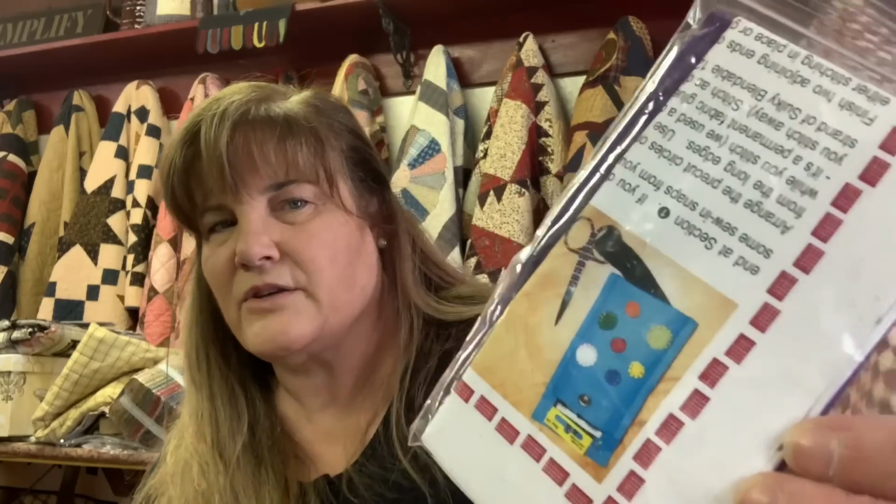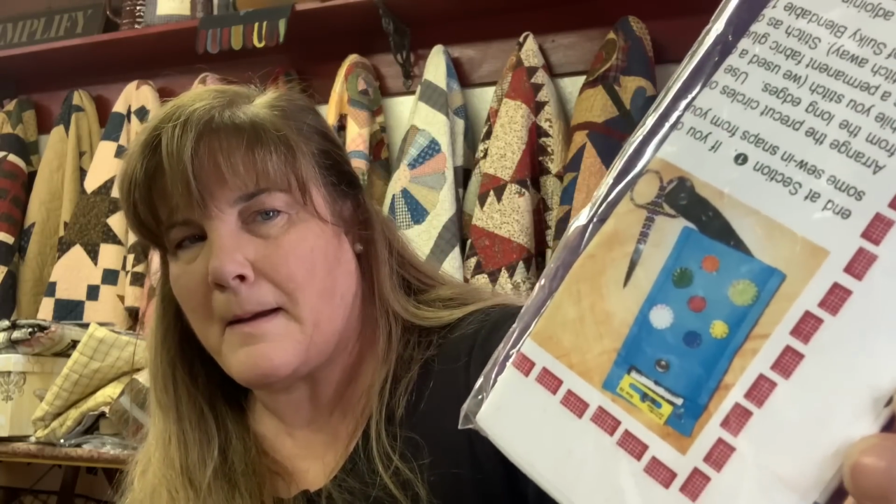Some Lori Holt project bags with the zippers. I bought those. This is a kit that's got a scissor fob. I'm not even going to show this to you. It's a purple felt kit with little dots, and I was going to make it for my granddaughter. She wanted it. But see, it's something you just attach to your scissors.